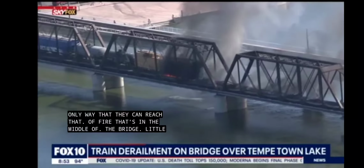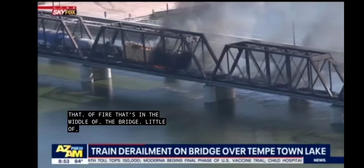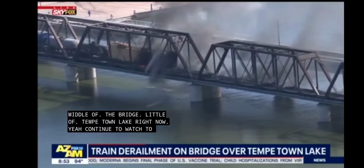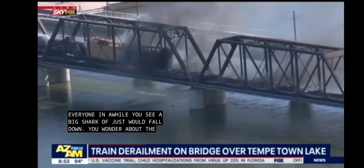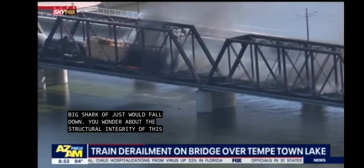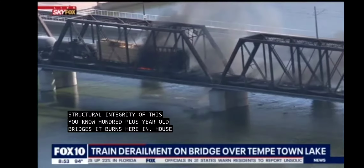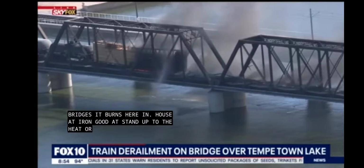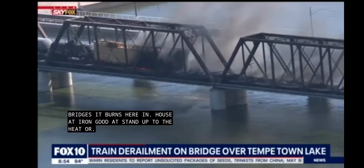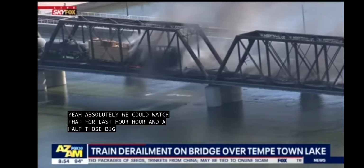You know, as we continue to watch, Troy, you see those splashes down below, and every once in a while you see a big chunk of wood fall down. You wonder about the structural integrity of this 100-plus-year-old bridge as it burns here, and how is that iron going to stand up to the heat, or the steel, or whatever it's made out of there. Yeah, absolutely. We've been watching that for the last hour and a half, those big chunks of wood just falling off into Tempe Town Lake, and we've been pretty worried about it as well.